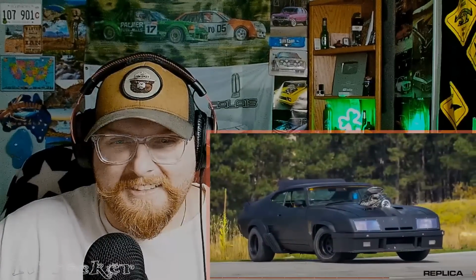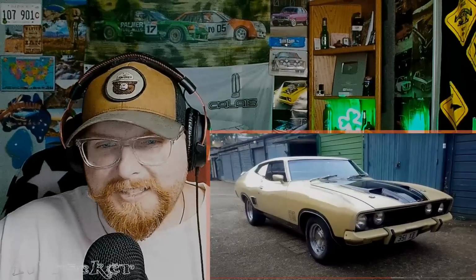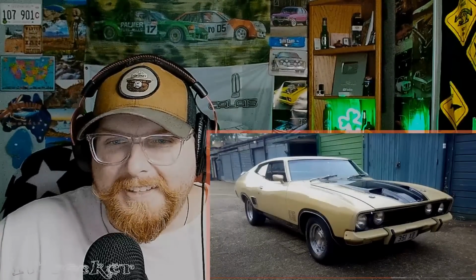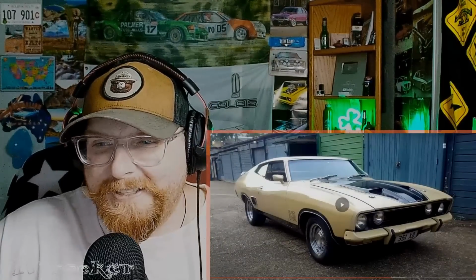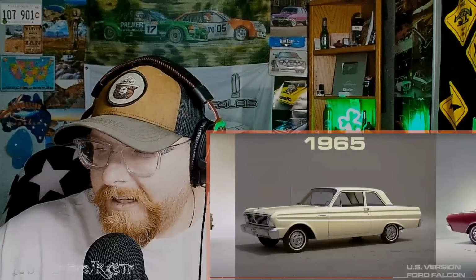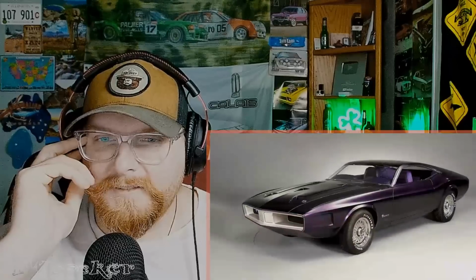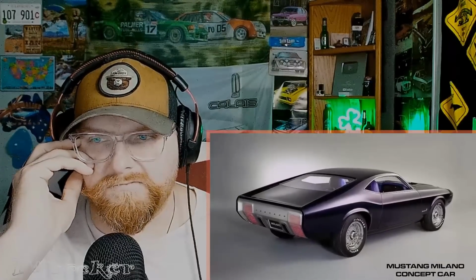The one driven in the first and second Mad Max films was a modified 1973 Ford Falcon XB GT. Look at this thing, even in stock form. Damn, that thing looks good. It definitely didn't look like the US market Falcon that only sold from 1960 to 1970. No, it looked more like a Gran Torino, especially in the 1970s onward. But it did resemble the Mustang Milano concept car that Ford showed in the early 1970s here in the States.